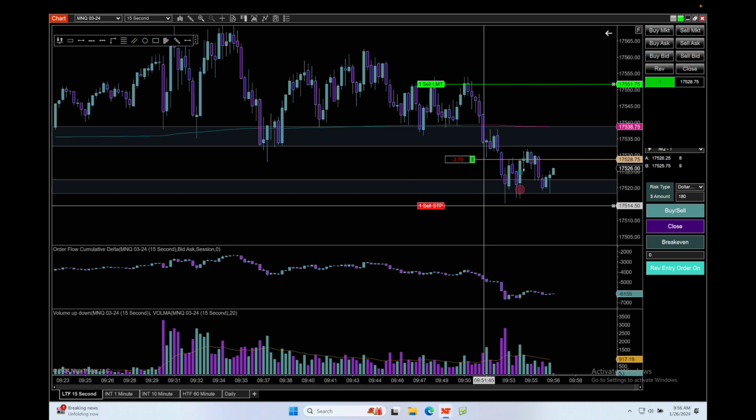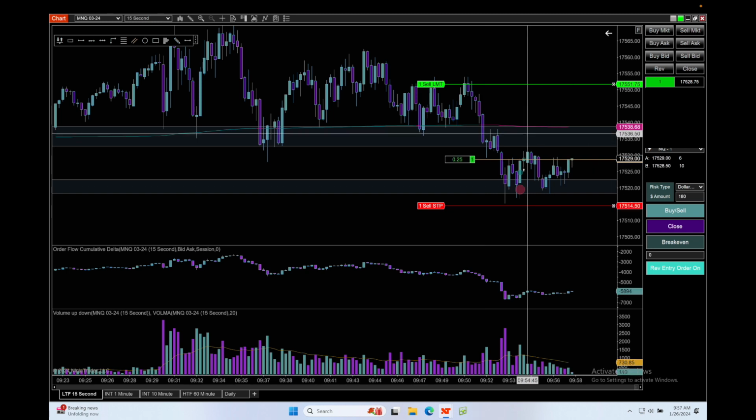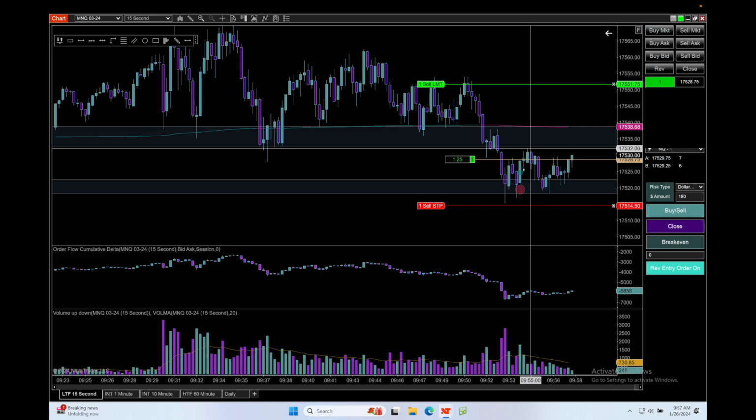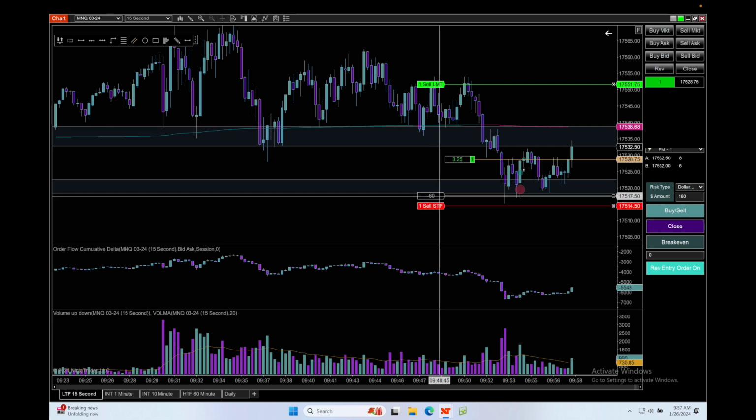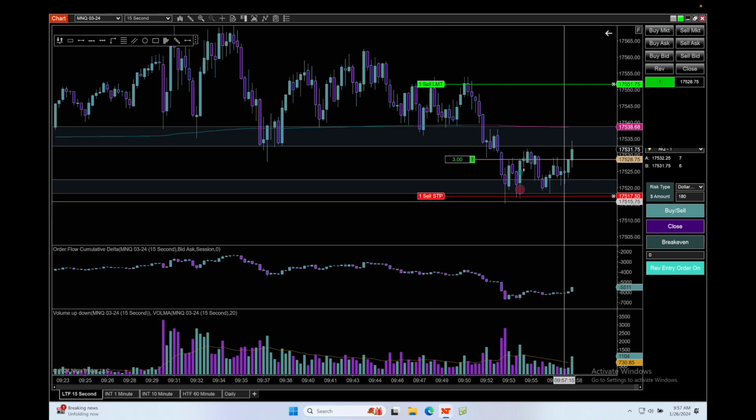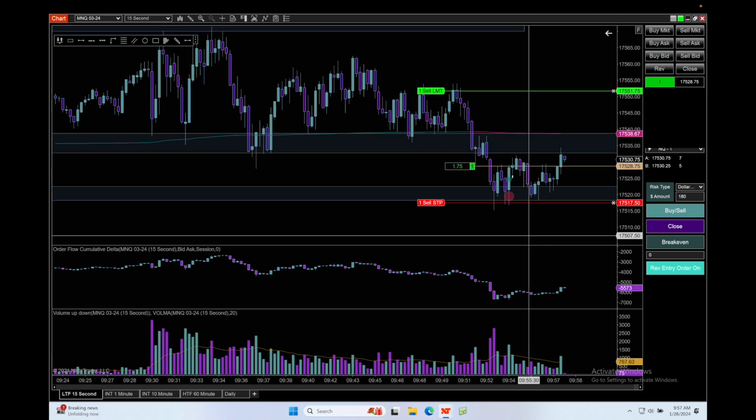See if the buyers can come back in here. Give it a pump. Pump it up. If we can get above this high, I think it'd be a good sign. There we go. They are here. The buyers are here. Now I'm going to bring my stop up a little bit. Close this risk up just a touch.